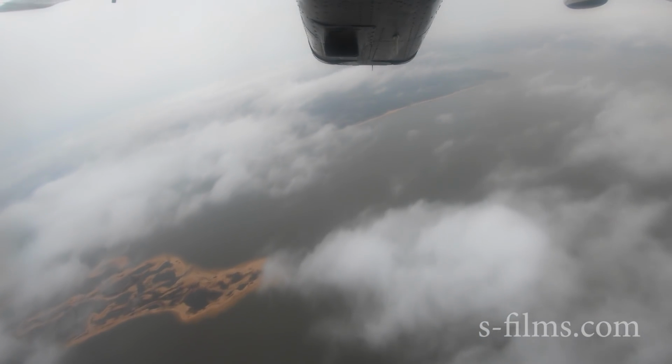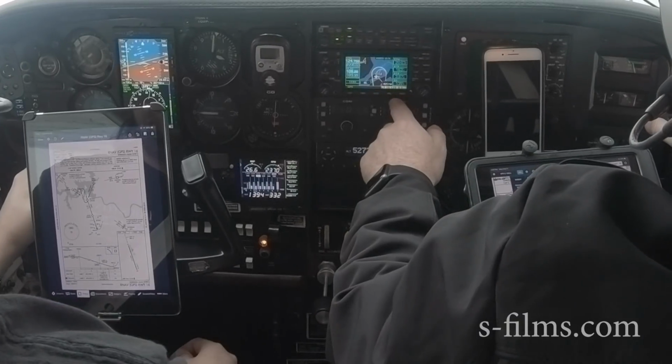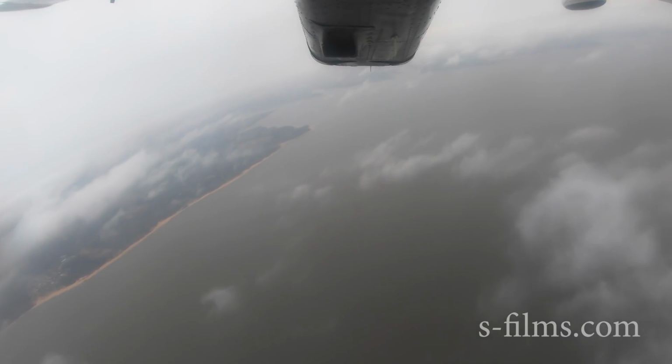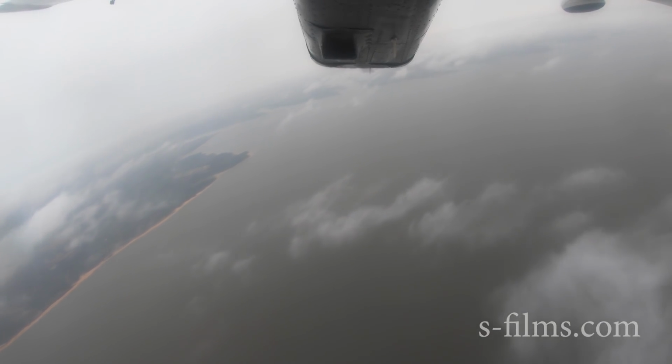Okay, do your turn. All right, we're starting a standard rate right turn. Maybe a little bit slower than standard rate when I get there. There we go. What I'm going to do is turn left to 118. The approach course is 163. We're actually going to be right turning to 163.